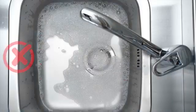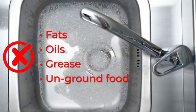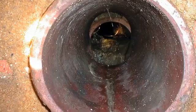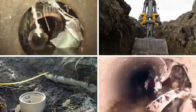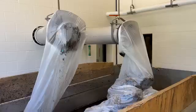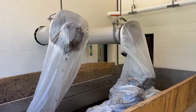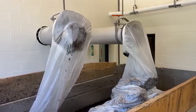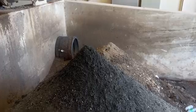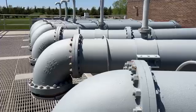And when it comes to the kitchen sink, keep fats, oils, and grease from going down the drain. Such items can cause sewage blockages and equipment breakdowns, which can disrupt service and cost the taxpayers of our community to fix. The material that is collected is washed, compacted, and placed in a roll-off container. Grit in the wastewater is also separated and collected for disposal at the sanitary landfill. The wastewater is then lifted up by pumps to continue its journey through the plant.